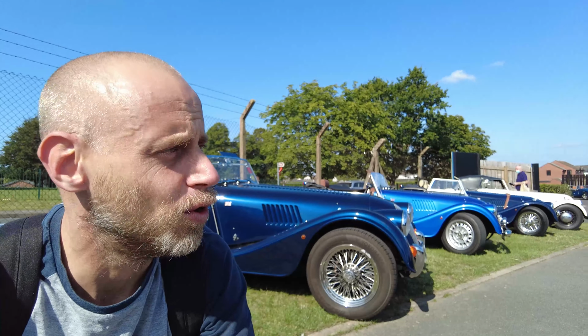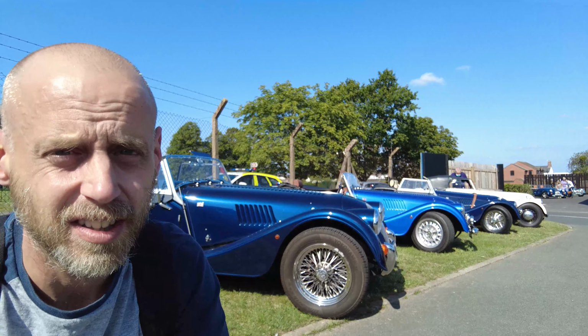Right, Morgan factory done. That was awesome. There's some wow nice cars. It's good to see it being built. Learned a lot today. Really good. Yeah, got some good pictures as well.